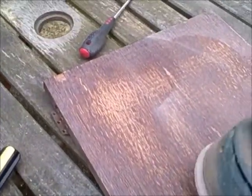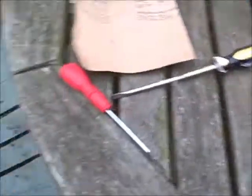Anyway, really tricky bits like in here and in here, and I can't get the sander in there, and it's just taking me forever and ever. So I tried to do the door. I've done one side of the door, but it's just moving around, and I need like a thingy.